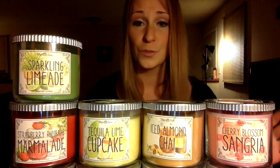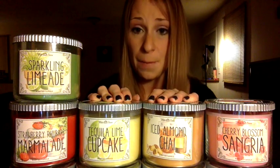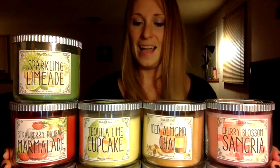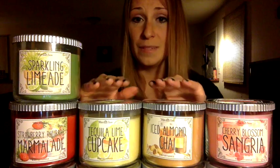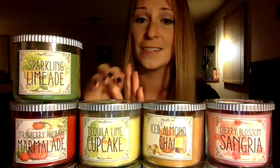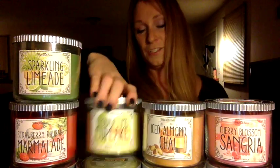It's not a test store, and so these candles came out on Tuesday, the same day that Bath & Body Works got all the candles. They got these candles with all the rest, and yeah, I fought some nasty Chicago rush hour traffic to get my hands on these today. So first, I will talk about my favorite, the Tequila Lime Cupcake. The description is, treat yourself to a fragrance that combines two of the best treats, a margarita and a cupcake, freshly squeezed lime, tequila, and delicious cake topped with buttercream.